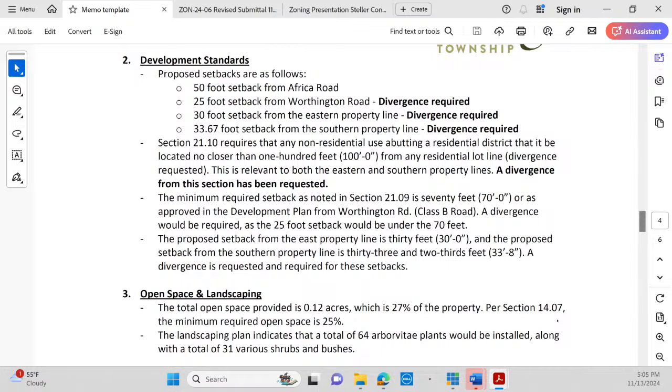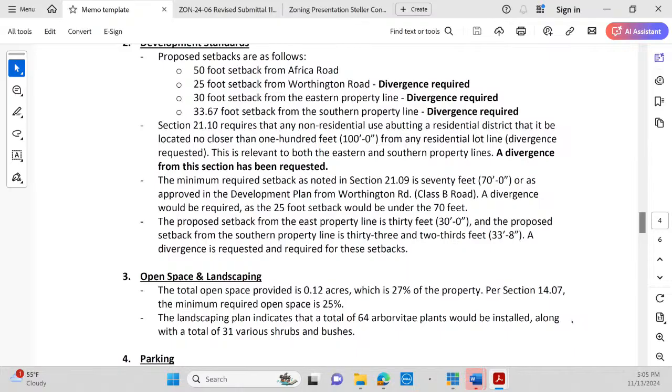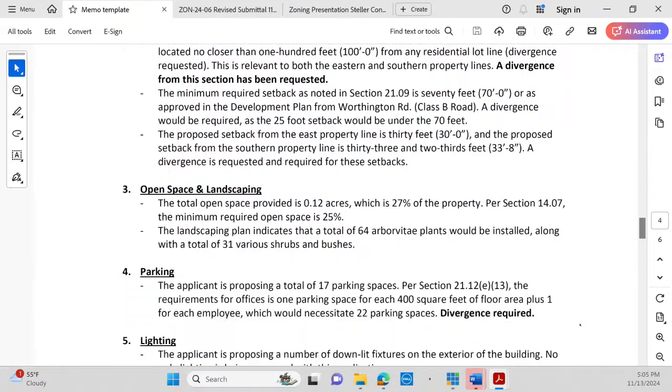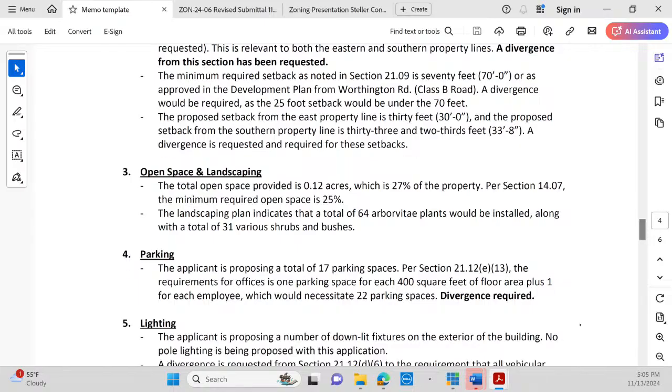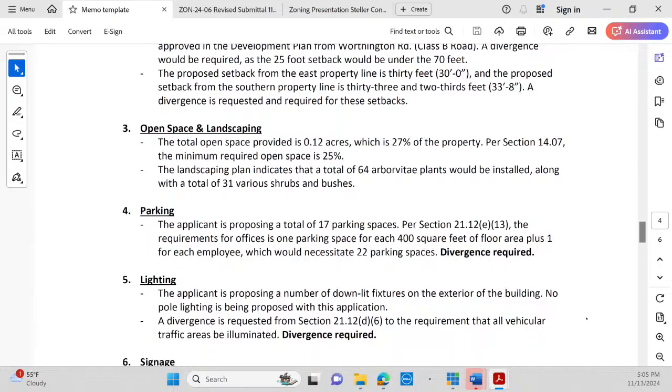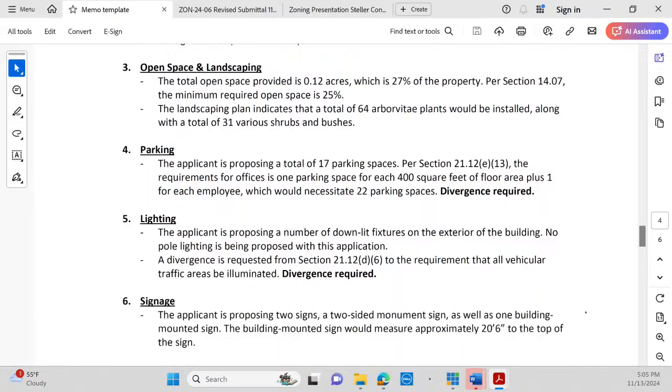For open space and landscaping, the total open space provided is 0.12 acres, which is 27% of the property per section 14.07. The minimum required open space in this district is 25%, so they do meet that minimum requirement. The landscaping plan also indicates that a total of 64 arborvitae plants would be installed, along with a total of 31 various shrubs and bushes throughout the property.